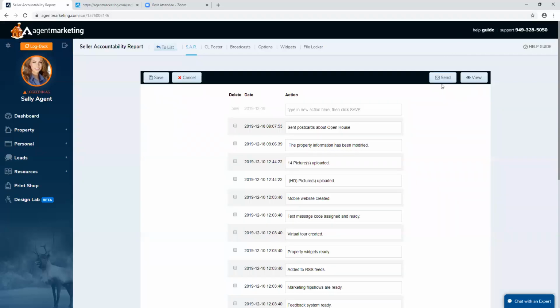For some reason, that's not doing what it's supposed to right now. But maybe I forgot to click save on that email address, but you'll just click send, it'll send it on to the homeowner, and you can choose to do that as often as you want or as often as they want. And just add things in as you do them. If you do things outside of our system, just add them into here. Otherwise, if it's something from within our system, like if you change the property information or upload more photos, it'll go ahead and log those things automatically.